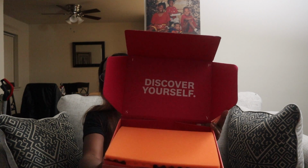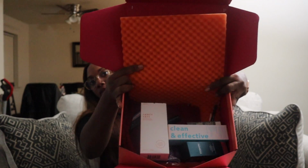I can get it open. Okay. So of course this is what it looks like when you open it. And then this is everything inside. Okay. So let's go through it.